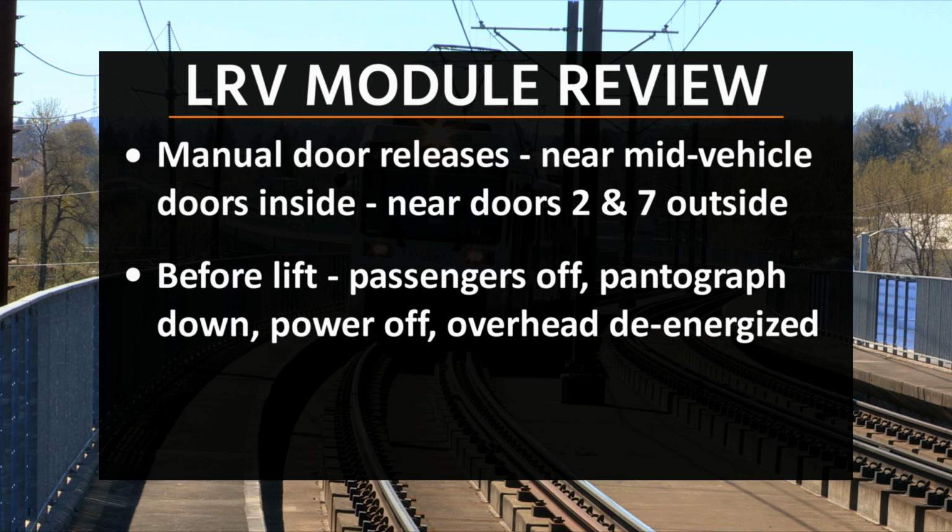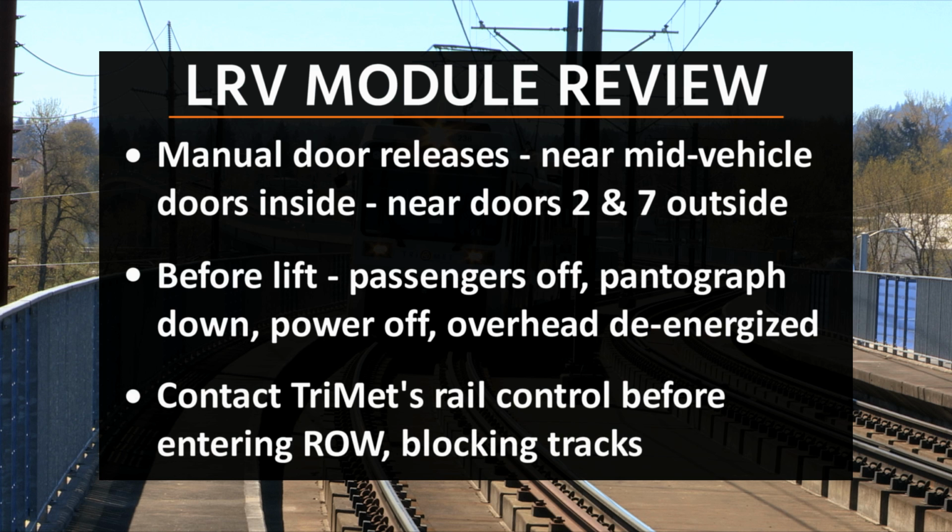Lifting a MAX train requires coordination and keeping the car level. Before beginning, assure all passengers are off, the pantograph is down, the power is off, and the overhead has been de-energized. Contact TriMet's rail control before entering the restricted right-of-way or blocking tracks.